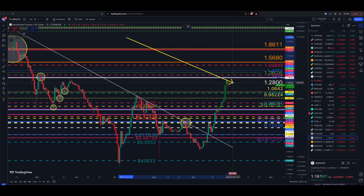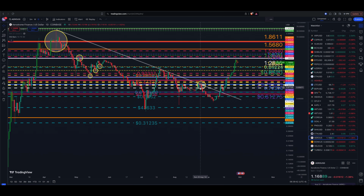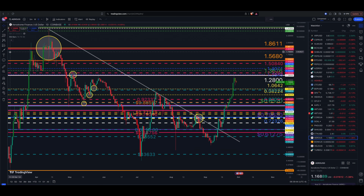I wouldn't worry too much at the moment. I would give this thing personally some room to breathe. If it starts to pull back, I would personally give it quite a bit of room before getting concerned. Giving it some breathing room to trade and do its thing and digest, so to speak, some of these gains it's made.